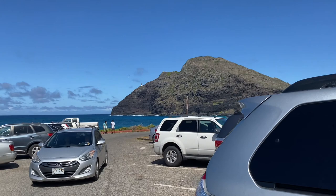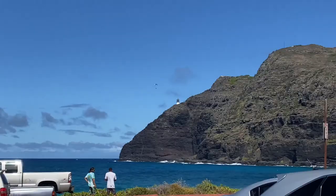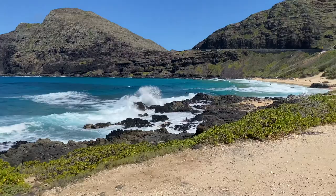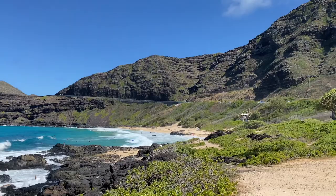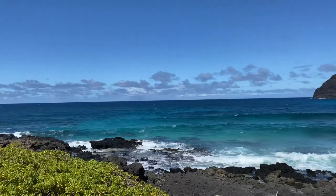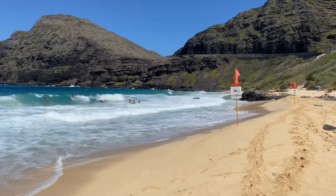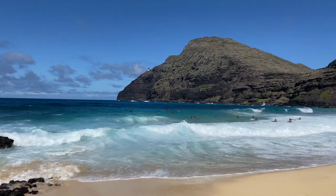So we're here at a beach where you can see the lighthouse from here. That's the lighthouse we did the trail for a few days ago. Look at how beautiful this beach is, you guys. Among the mountains. It's so nice. There is a sign that says no swimming. And if you can tell, there's so many surfers out, which is really neat to see them do that.